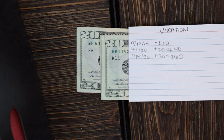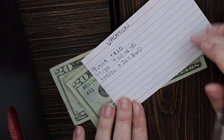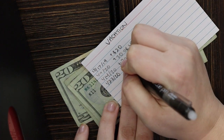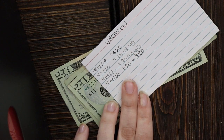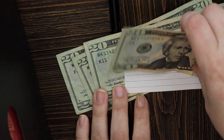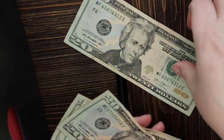Next up, we have our vacation savings. And this is not for like a vacation getaway. This is for if we want to spend money when we do like our camping trips and whatnot. So we're not saving a huge amount of money towards this. It's just, you know, a little bit at a time, since we don't have like a vacation getaway. And that's 20, 40, 60, 80.